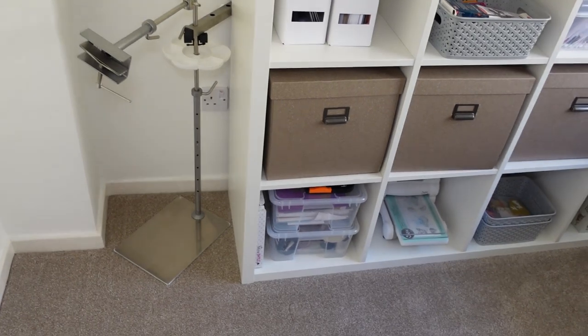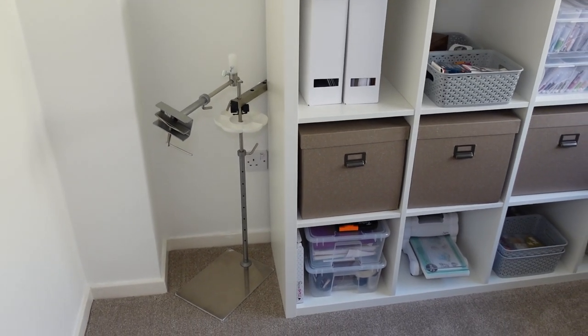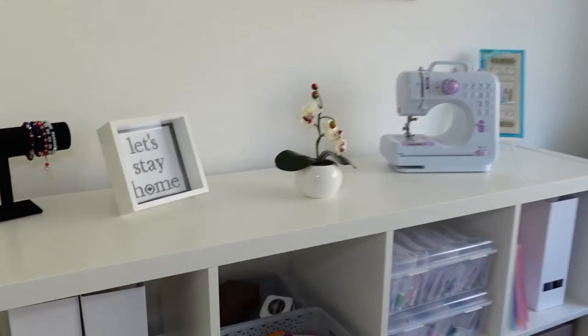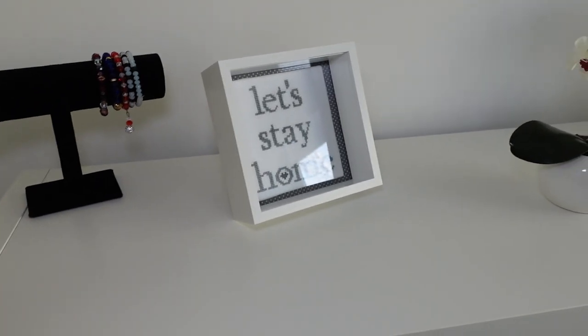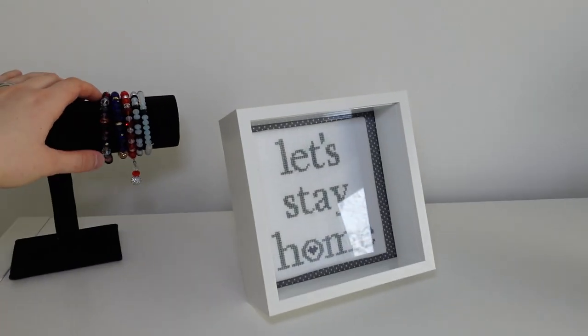It's a really good space just to keep it when I'm not using it. I was going to get a tall floor standing lamp, but I have actually put some lighting behind the Kallax, which I'll show you shortly. On the top here, we just have this little jewelry holder. I did actually used to make jewelry and sell it, so I just have this now as a bit more of a display.